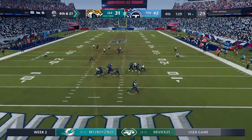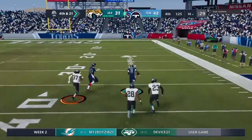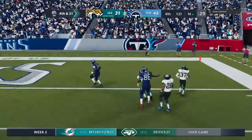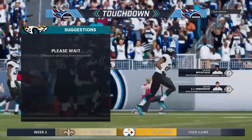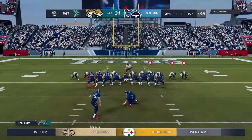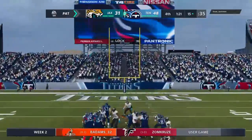On fourth down, Darnold. He's going deep for Brown. He's got a man, complete. 20, 10, touchdown, Titans. A.J. Brown. His second touchdown on the season. And the Titans are going to add on to their lead. Looking like they're well on their way to a 2-0 start.